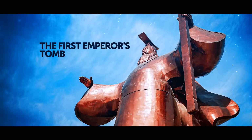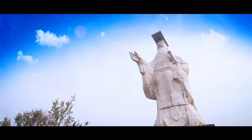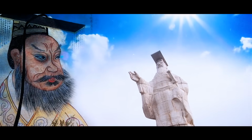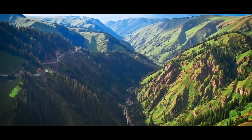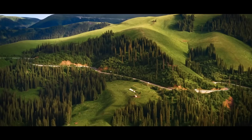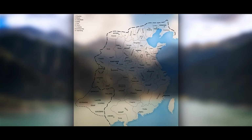The First Emperor's Tomb. Deep under a hill, completely undisturbed and surrounded by dangerous traps, lies an ancient 2,000-year-old tomb. It belongs to Qin Shi Huang, the first emperor of China. He was born in the Qin state and became king when he was just a boy. But when he grew up and gained full power, he united the warring states ancient China was divided into by conquering them. After that, he created the Qin dynasty.